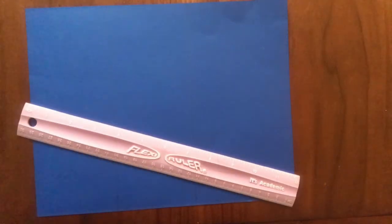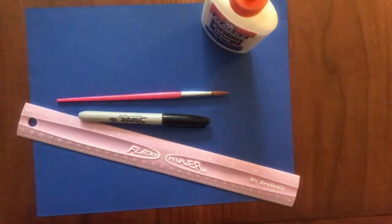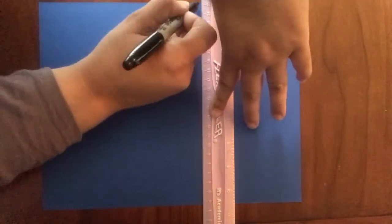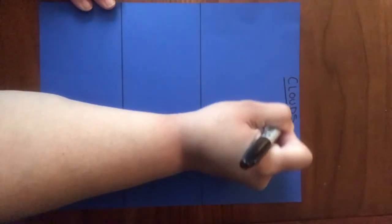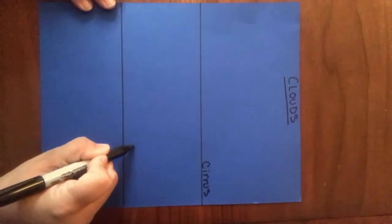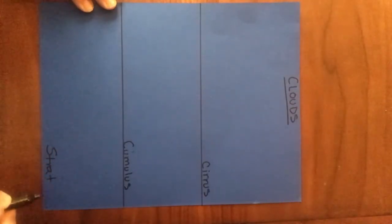Now we'll make a cloud picture. You'll need a piece of blue construction paper or cardstock, a ruler, a marker, a paintbrush, some glue, and some shaving cream. We'll start by dividing our paper into three sections. Label the top clouds. And at the bottom of the first section, you want to write cirrus. In the middle section, you want to write cumulus. And at the bottom, stratus.